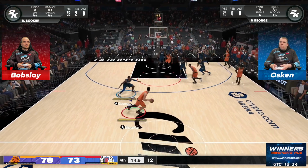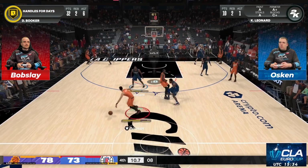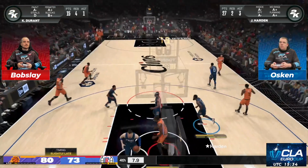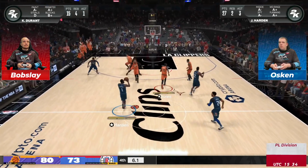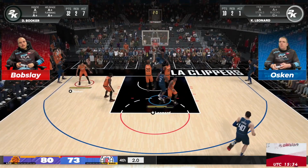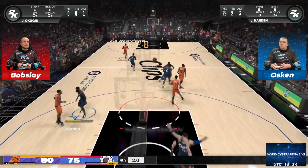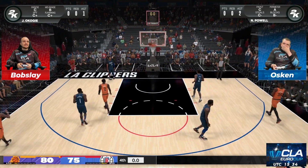George against Booker. To the paint to get it to KD and does. Well, we've all seen it, the mobility, the wingspan of Durant. Seriously, how are you going to stop him on an alley-oop? Harden, and there's the big-time jam as he slams it right over Nurkic. And this is how a floor leader makes a statement. Harden just put the other team on notice.